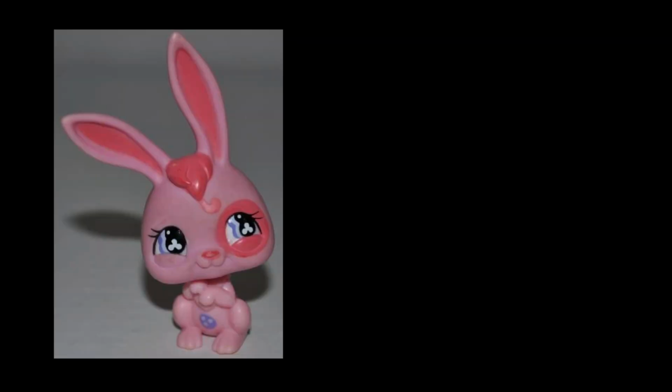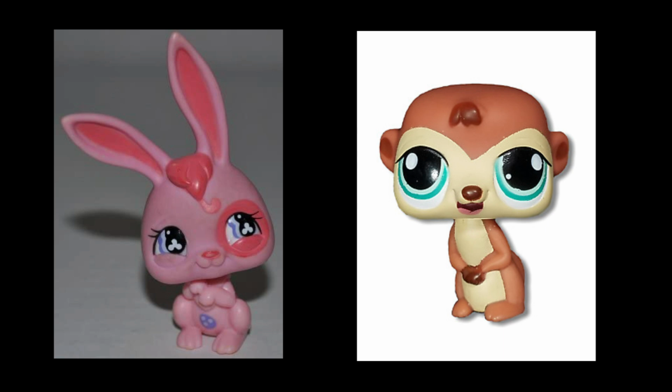Number 7. Plotting Owl. In Generation 2, we saw bunnies and meerkats who had their hands together in an almost plotting gesture. If you ever thought that was creepy, you've seen nothing yet. Because as suspicious as these pets may appear, they pale in comparison to Plotting Owl.